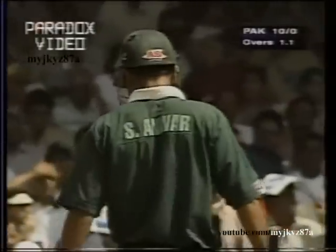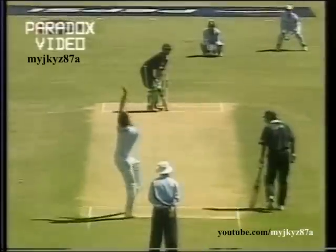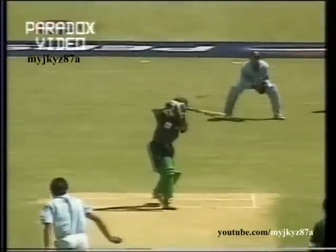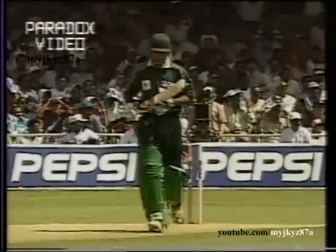The second slip can do much about it. Well, getting a thick edge of a full toss, Saidanwa went quickly away from Ganguly, who was in the second slip. It's very often when you edge a ball of a full toss, just angling is bad, trying to play through that point area where he's so good, Saidanwa.